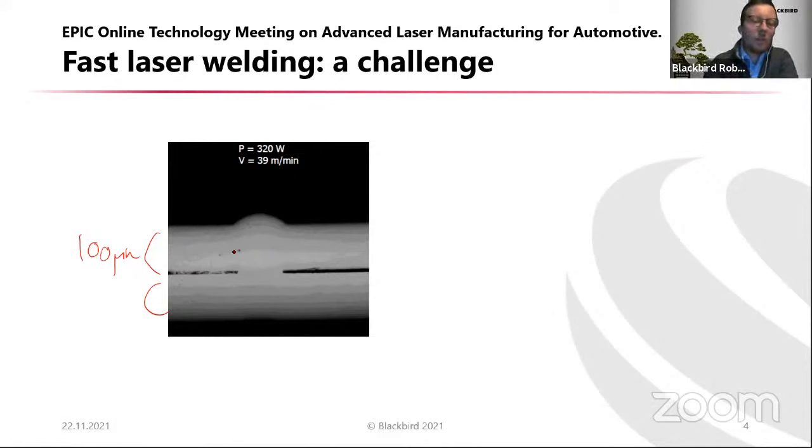So normally you will see somewhere, this is a seam and actually looks okay. The photo is not so good, but the seam itself, it's good. You see process parameters here, close to 40 meters per minute and welding with a single mode laser at 320 watt. But we want to weld faster because there's laser power available with single mode lasers. We can weld up to 5 kilowatt with single mode lasers today.